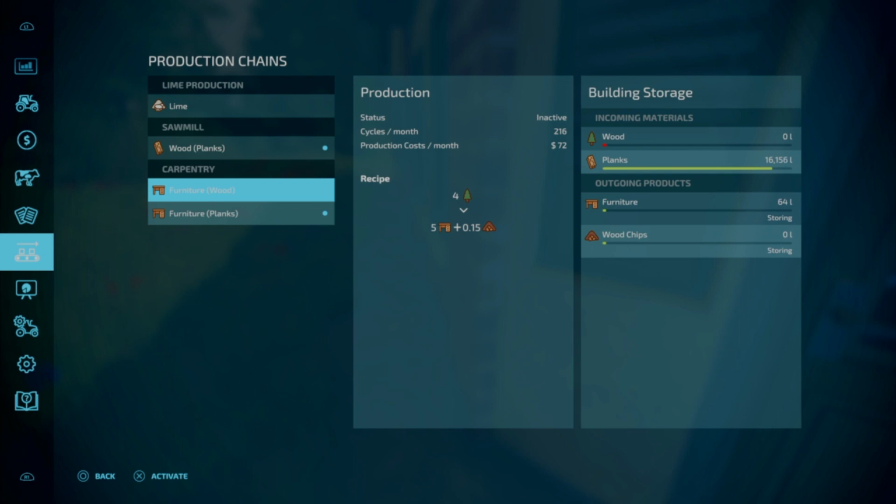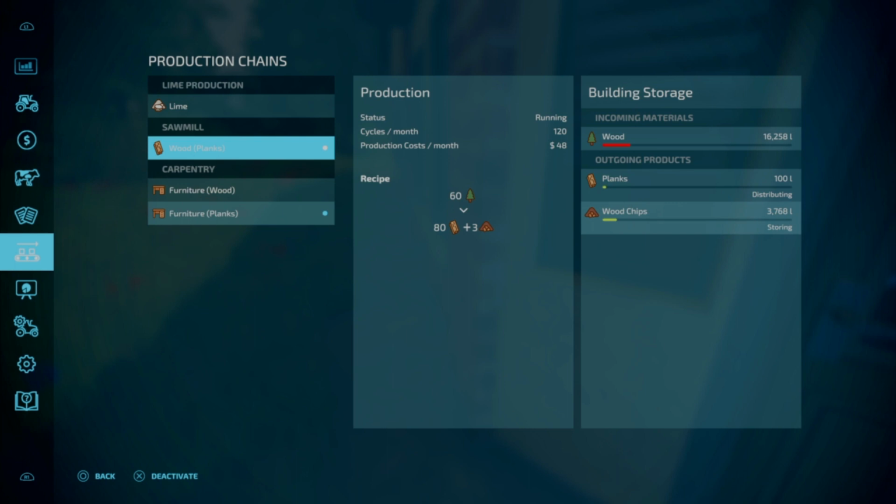So that's going to be a lot of furniture, because for every five planks, we get seven pieces of furniture and 0.1 liter of wood chips. Actually, this we don't need to have distributing. We can keep that as storing now.